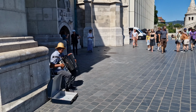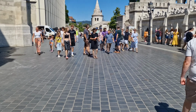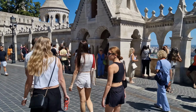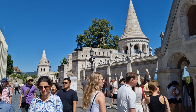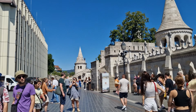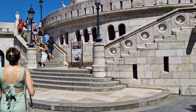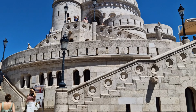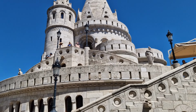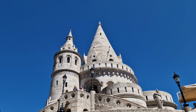The Church of Our Lady of Buda Castle, or the Matthias Church, is located right next to the Fisherman's Bastion. The church has stood for over 700 years, with its origins dating back to the 11th century when the first church was built on this site. However, it wasn't until the 14th century, under the reign of King Matthias Corvinus, that the church was given its current Gothic form and later took on the name of the beloved king.